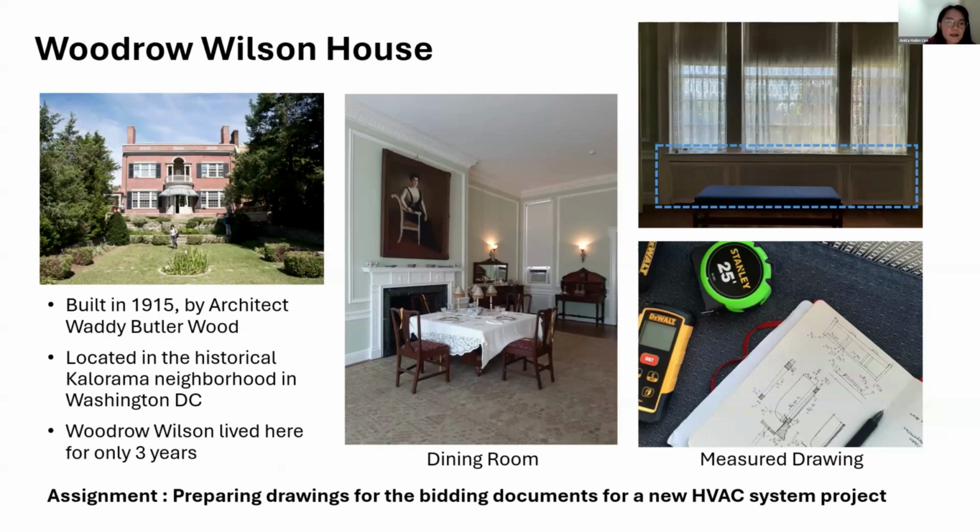I remember seeing this nice painting of Edith Wilson in the dining room of the house when I had my first assignment, that is to make a measured drawing for the radiator enclosure in the room. It was also my first time measuring and drawing with the imperial system, which was an interesting experience because I was basically doing the measurement without having the sense of how long these measurements actually were.